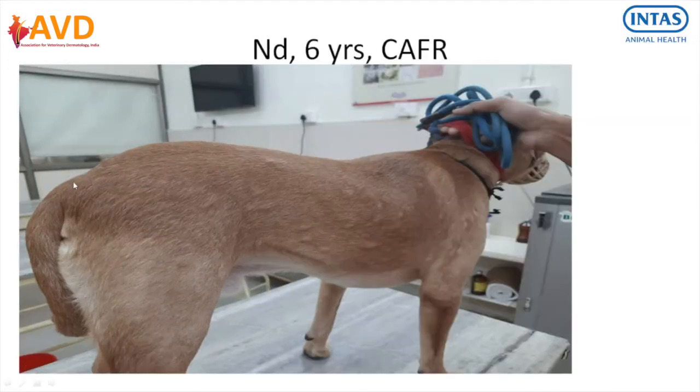And this is the important part. Whenever dogs are presented like this, from a distance you can see only an intact hair coat and skin, but here and there you can see raised nodules. These are all called papular eruptions. If you reflect the hair, you can see the small papules under the hair coat, and these dogs are often presented with intense pruritus, otitis, and then recurrent pyoderma. For papular lesions, always go for an elimination trial to rule out cutaneous adverse food reaction.